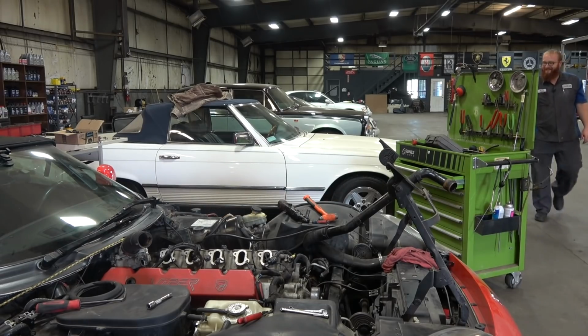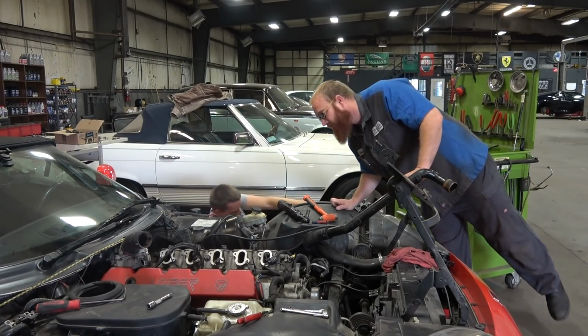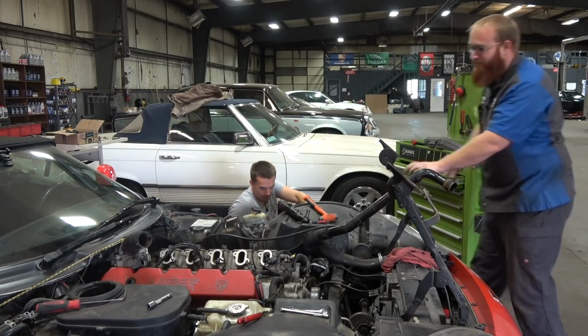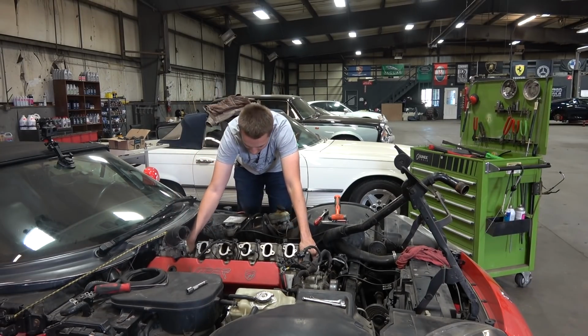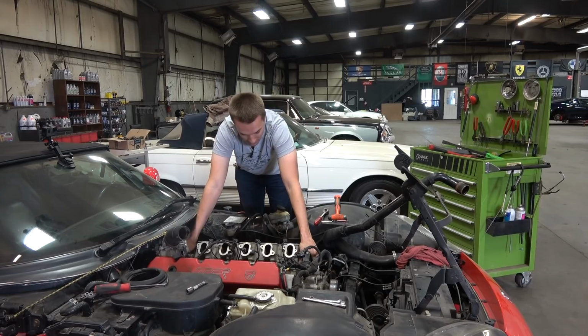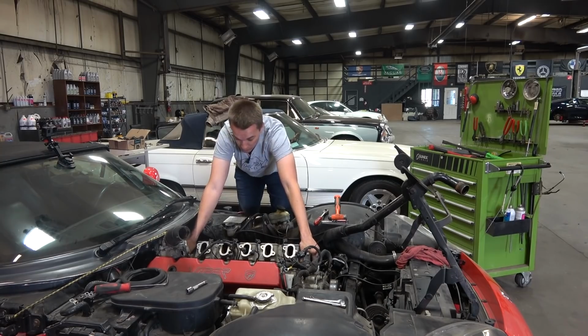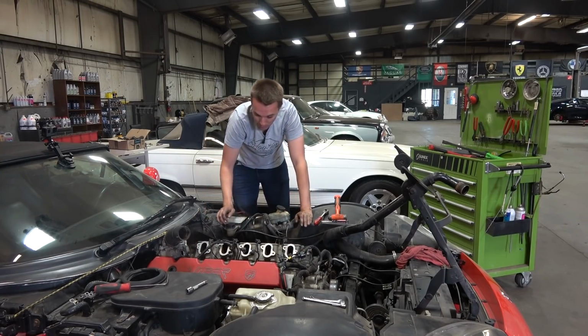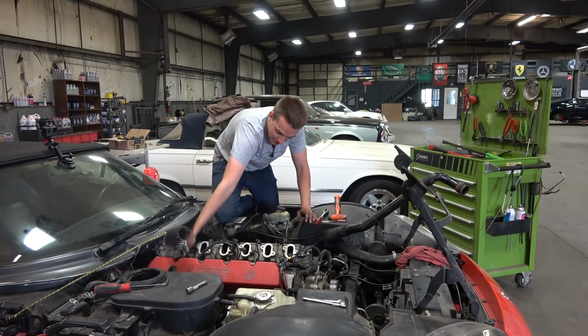They're all loose. They're all loose, Wizard. Got them all out? Well, all loose anyway. Got everything loose. All the head bolts are off. The little 10mm bolts on top are off, and this thing's loose. So we can actually get this bad boy off of here. If I can manage it.